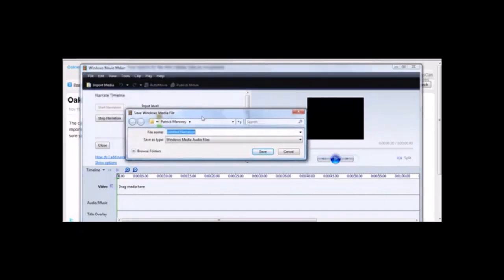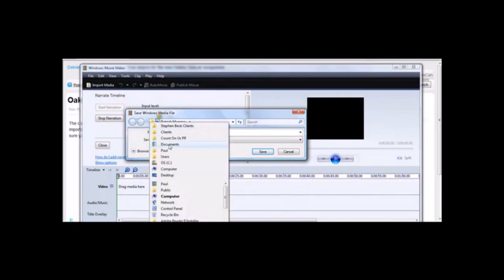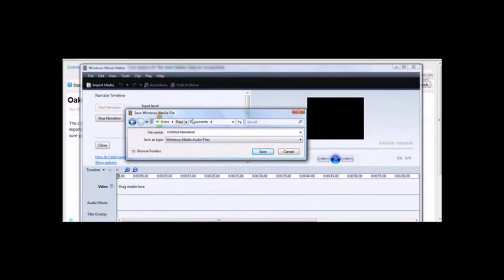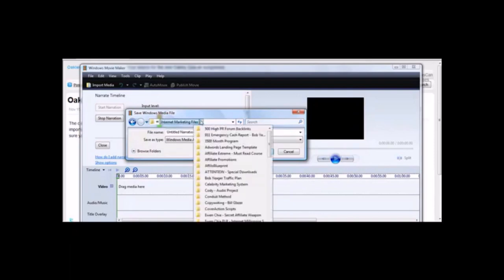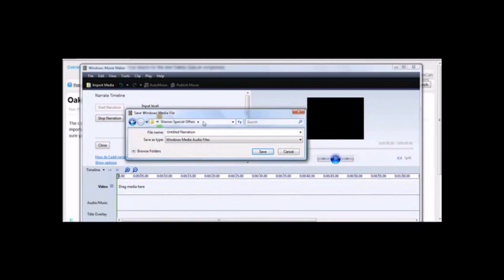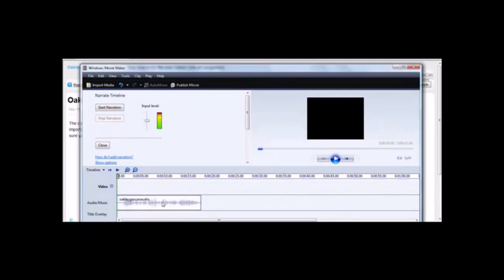Okay, and so now after you do that, you stop your narration, and I'm just going to go in here and I'm going to save this now. So I've stopped the narration. I'm going to save it in my computer. So let's just go to my internet folder here. And let's just go right on in here and let's just save this. Okay, and then we're just going to call this and then hit save. So just the name of the product. Okay, and notice what it did. It automatically added the product right here to the timeline.